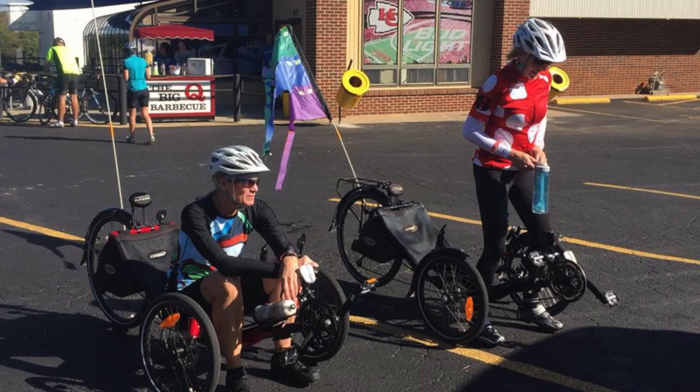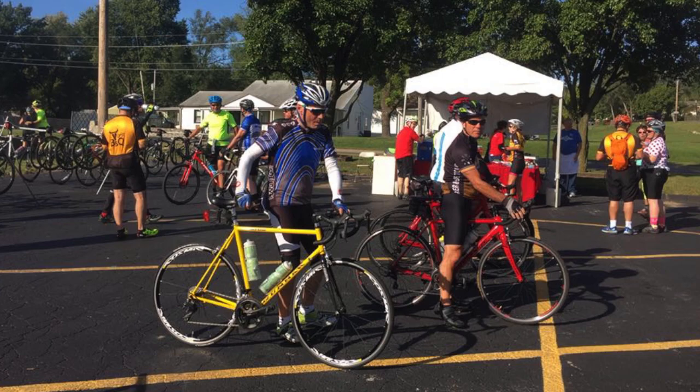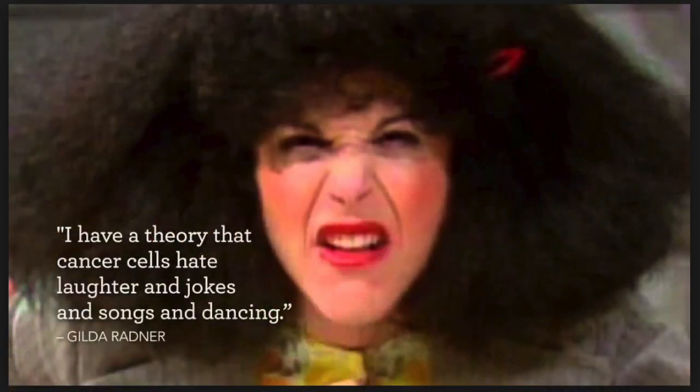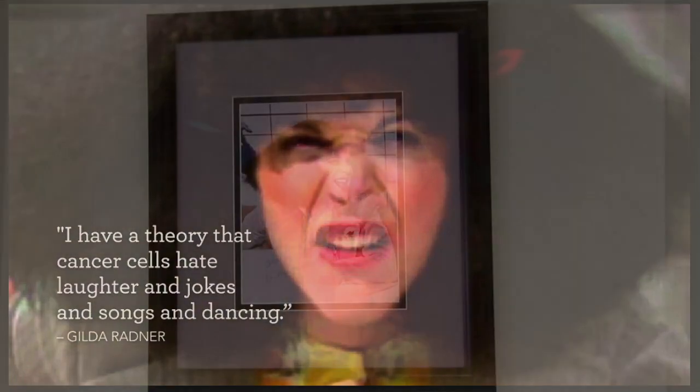The second thing we really hope to accomplish with the performance is to have an understanding of the importance of education and support in helping one with a cancer diagnosis and through a cancer diagnosis. After all, Gilda seized the day to live well with cancer and through cancer, and we want everyone with a cancer diagnosis to do the same.